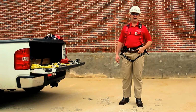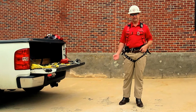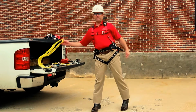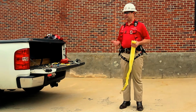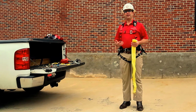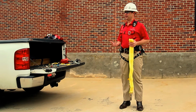When we talk about an anchor point and fall protection, I told you earlier that that anchor point had to be 5,000 pounds. Now 5,000 pounds must hold dead weight, as I said earlier. When I say anchor point, you're thinking about structural steel, concrete columns, concrete slabs. As a fall protection professional, I'm thinking about how you connect to those items.